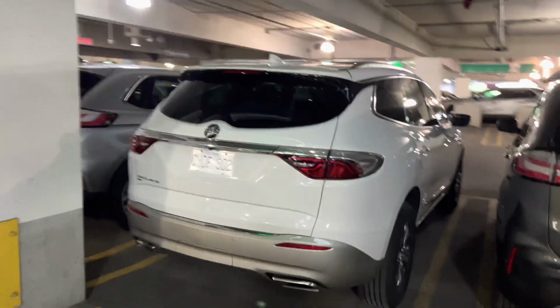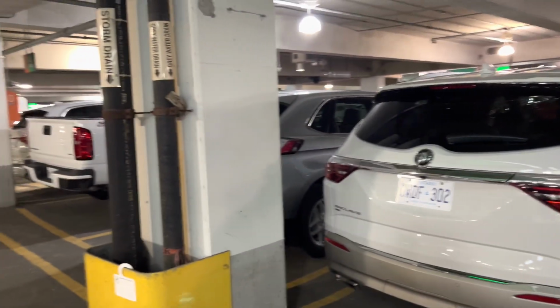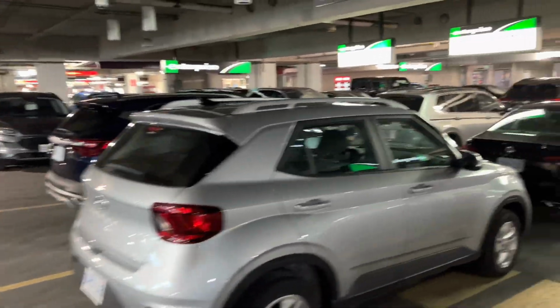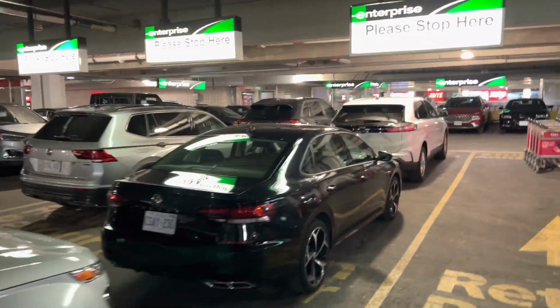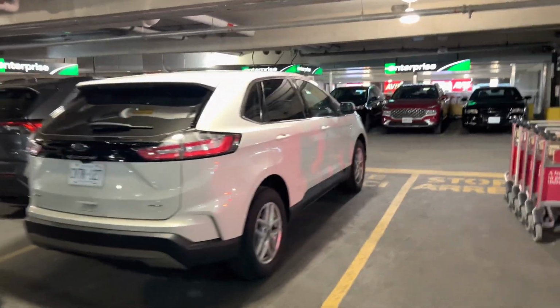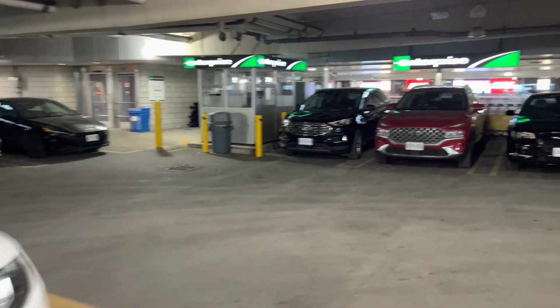I just wanted to see what this Buick was. Oh, the Enclave, that's right. We might have even taken a look at that a little bit earlier. Let's just, again, this is the returns here. Some Mustang convertible over on the other side. And this is kind of sort of where they have some of the upgrades on the end aisle here. But again, this would just all be reserve cars for Enterprise.